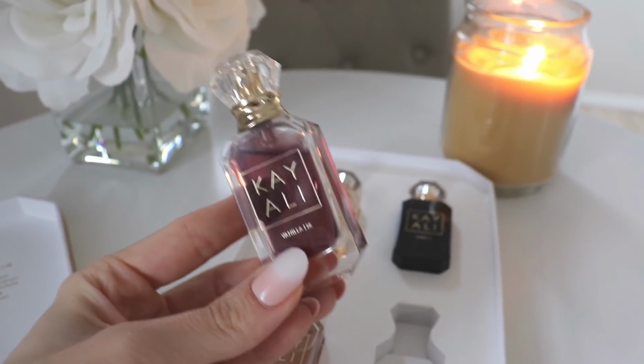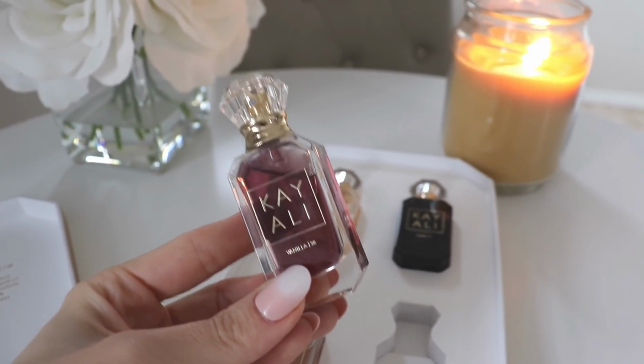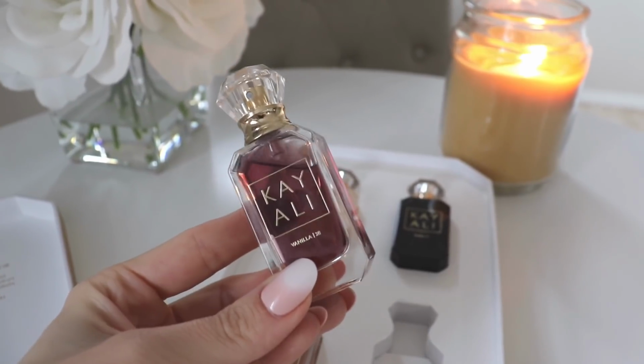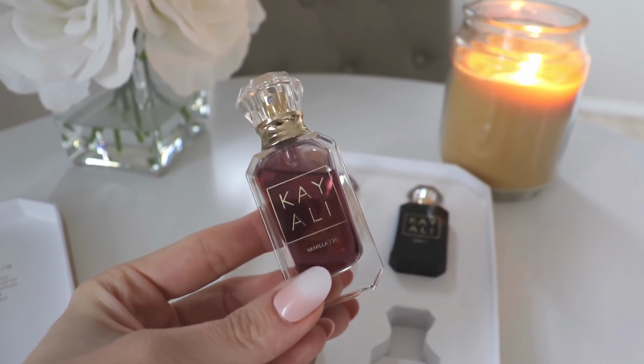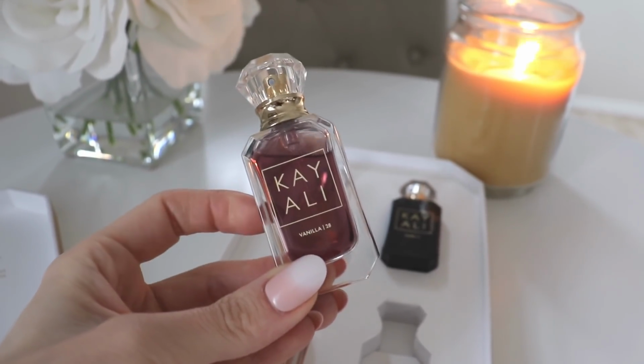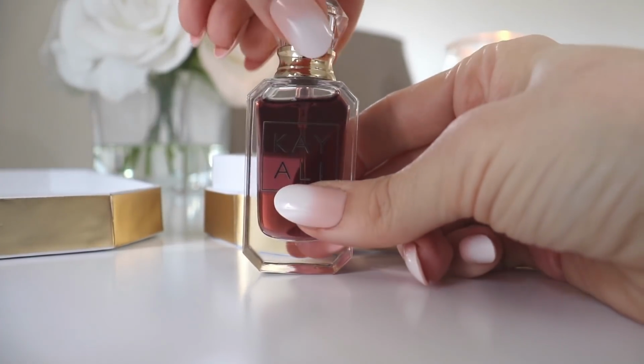Currently, I don't think I will buy a full bottle of this one simply because I already have the Michael Kors Midnight Shimmer and they're just very, very similar. But this is beautiful, and if I didn't have Midnight Shimmer, I would buy a full bottle of this.